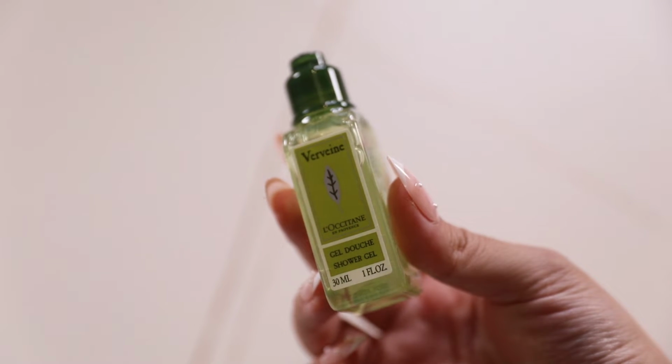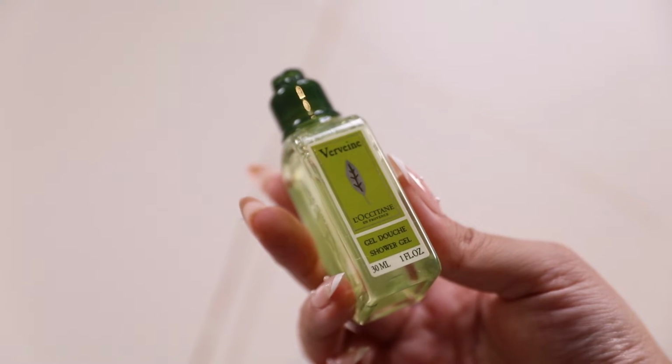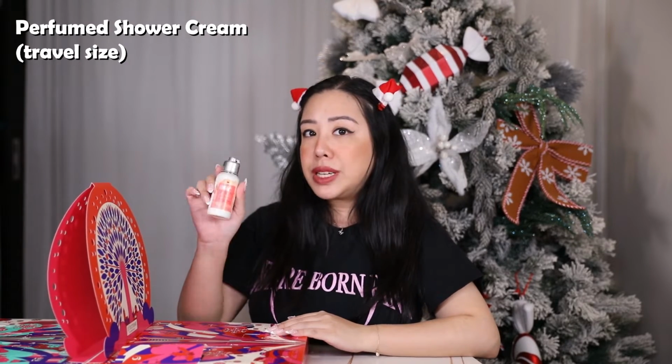It's just, there's nothing more to say. This one is 30 mils and I actually already used this shower gel. It's super refreshing and has a nice citrus lime scent. Next we have day 9 and we have the mini perfumed shower cream.